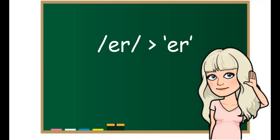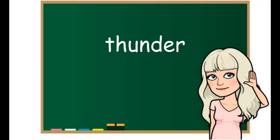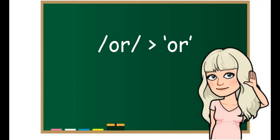Let's see if you can read these words with the sound spelled E-R. Spencer's. Shelter. Thunder. Very good. And then we have the OR sound, spelled O-R. Everybody say OR. Very good.